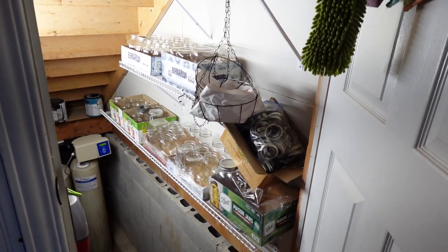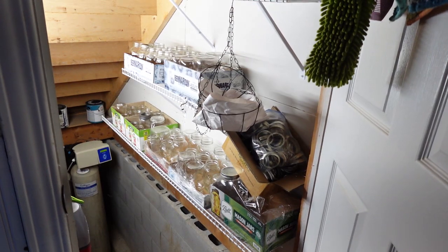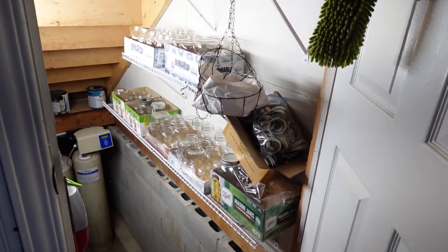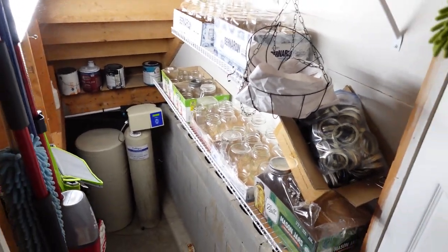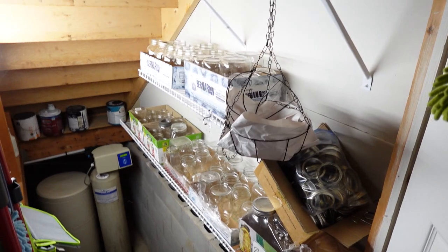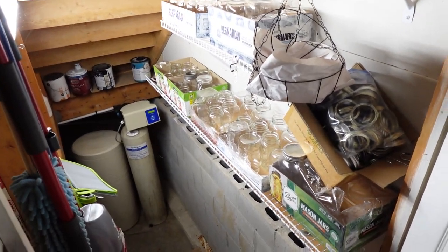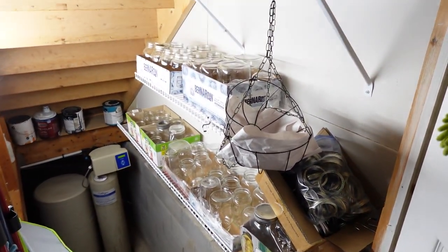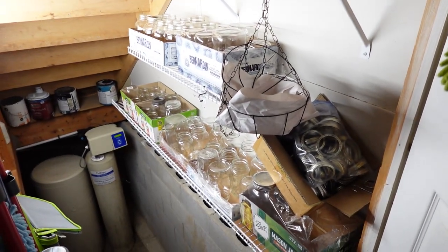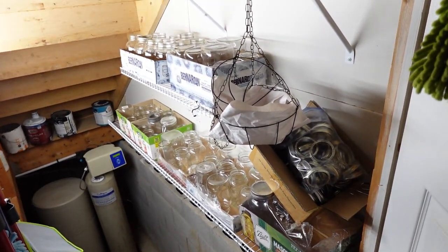I actually wouldn't mind making this for long-term food storage, like extra canning and things when I have too much on the shelves, because this is our cold cellar, for lack of a better term. It's not a real basement. It is a crawl space, and the temperature stays perfect here. I did used to use this for long-term storage until we were able to do what we have now. But it doesn't hurt to have a little bit extra.